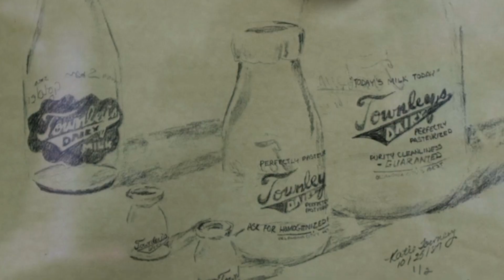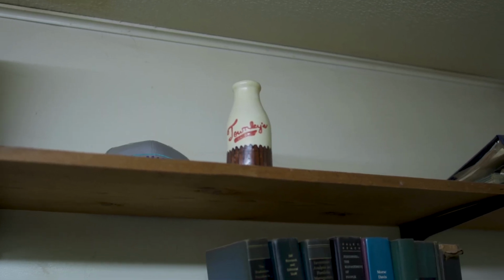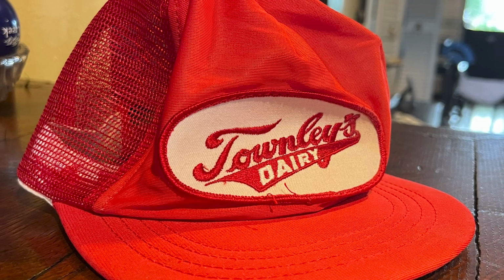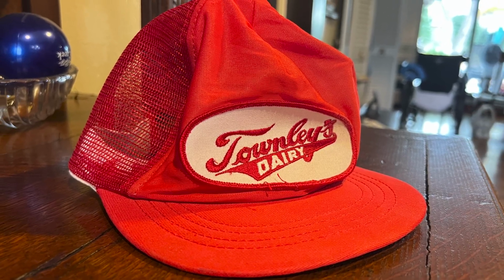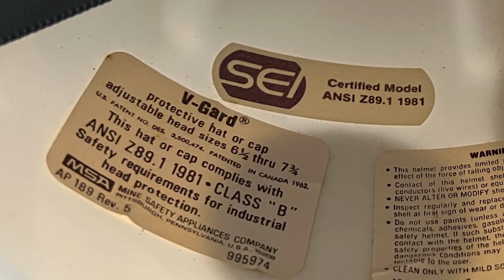Even though the former dairy sits in abandonment, it is still an important and iconic part of Oklahoma history. The dairy left a legacy not only for the community, but for the people who worked there and were tied to its deep-rooted history. It was great. I went on and worked on other things like water pollution, environmental engineering, a lot of things that were influenced by my background growing up in the dairy.